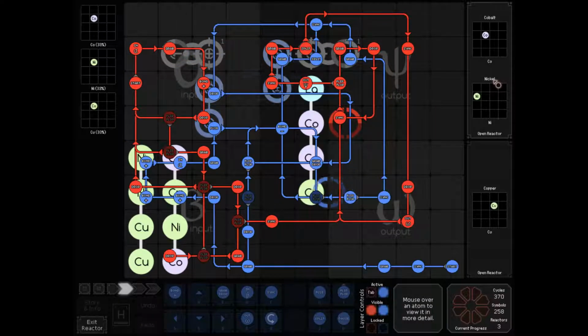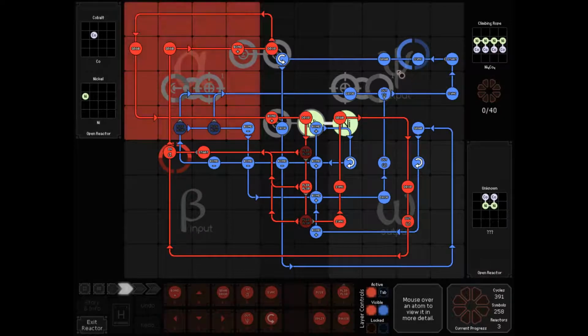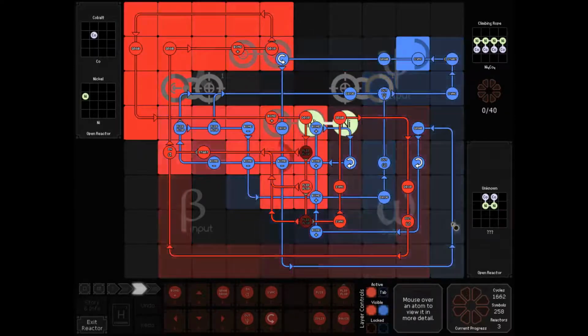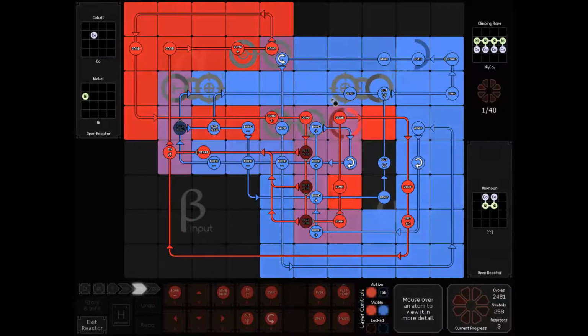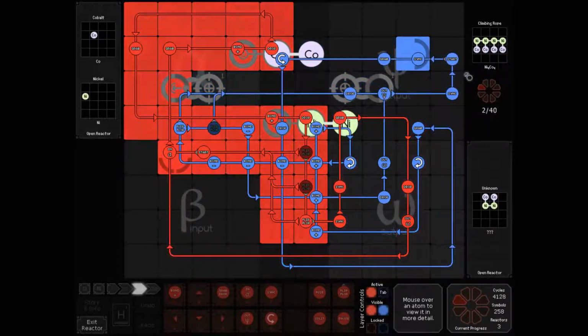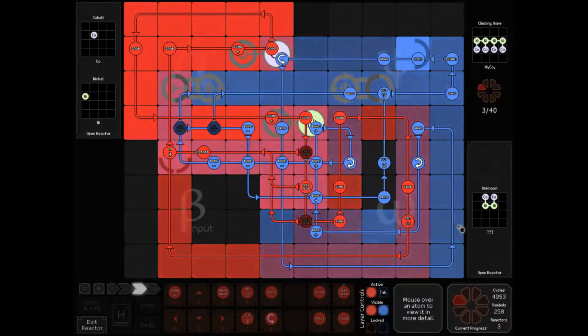Now, the nickel and cobalt get put into this reactor where it makes a nickel-cobalt polymer. The first time, it gets split into 2 and outputted to the omega output. Afterwards, it will repeat, and instead, it will make 2 climbing ropes, and then it repeats.